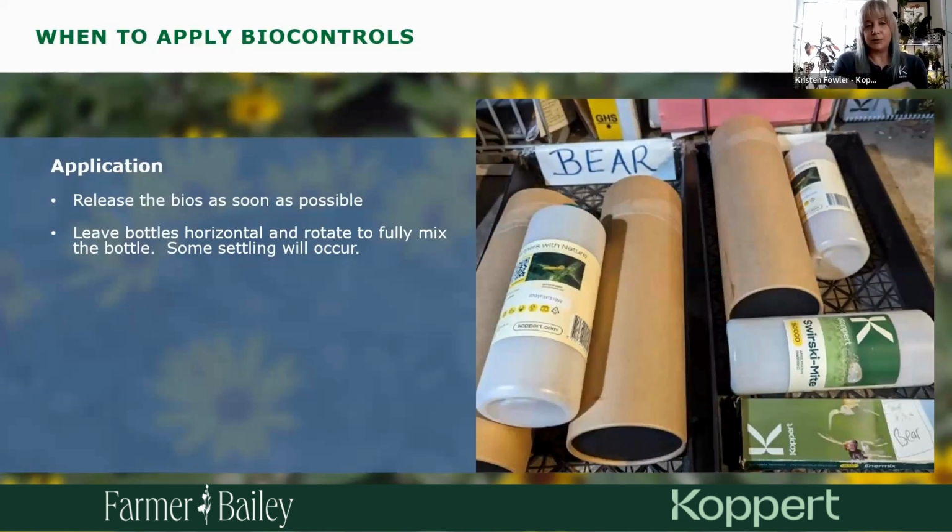The bottles are often shipped on their sides for a reason. It helps with the weight and oxygen distribution internally. Leaving them on their sides, you do start to see like a horizon where the mites or the predators start to rise. So it's really important before you apply them, you want to make sure you just sit and talk with someone, turn the bottle, get it incorporated, because you don't want to start applying and then have all of the predators come out in the very beginning and then have nothing left at the end.